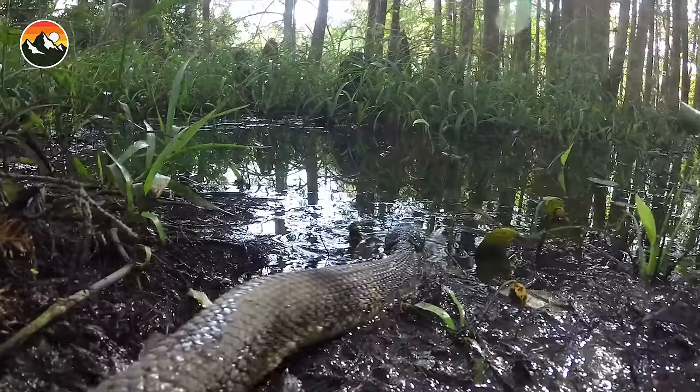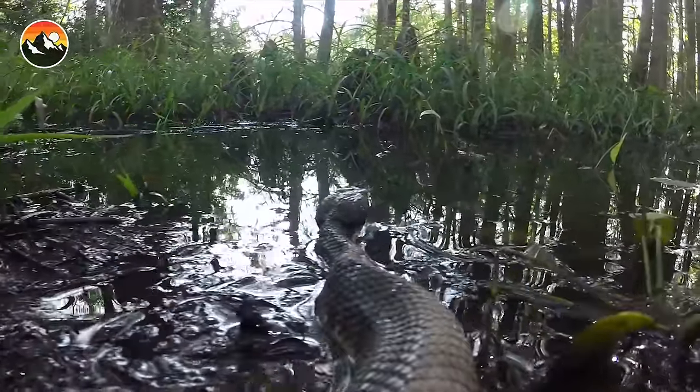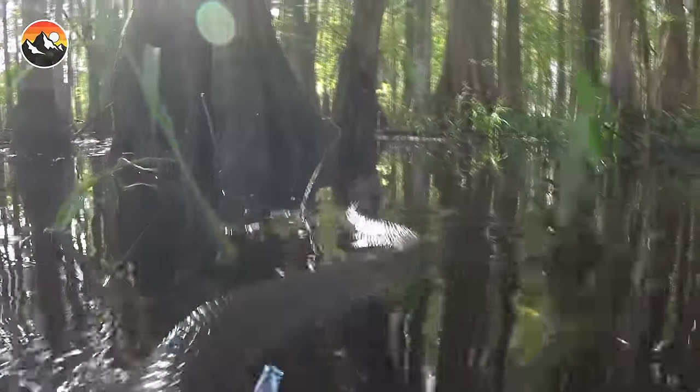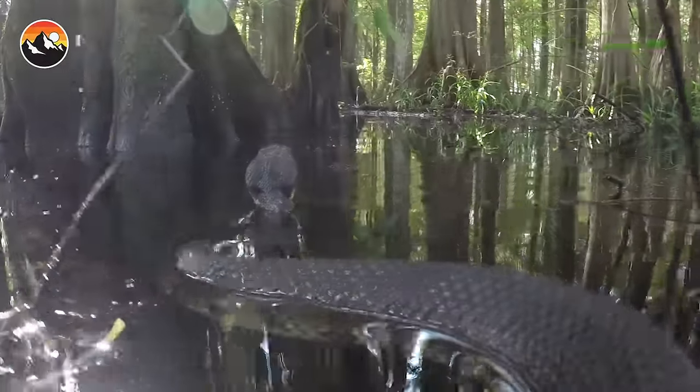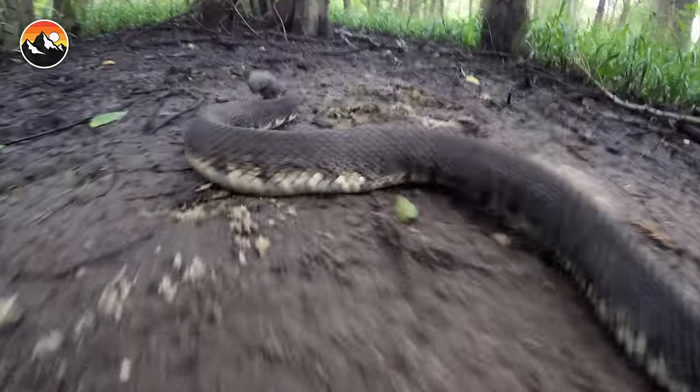Now, these snakes, like the banded water snakes, are aquatic. However, they do not dive down underwater to hunt. You will see them occasionally moving from pocket of water to pocket of water, but they usually are hunting on the embankment. These snakes do not have rattles like rattlesnakes, and they rely on their camouflage to keep them hidden.